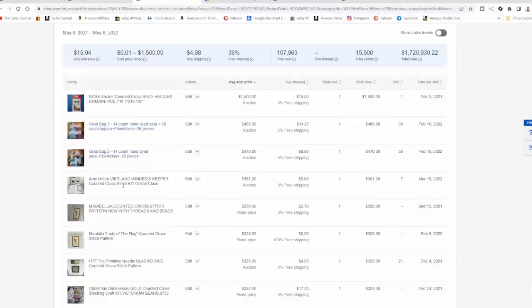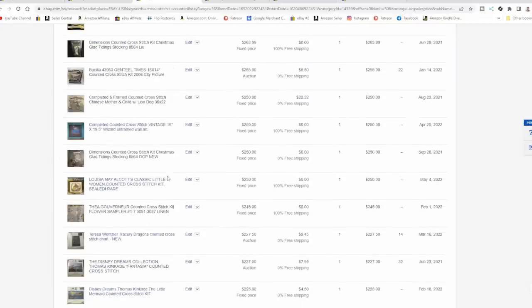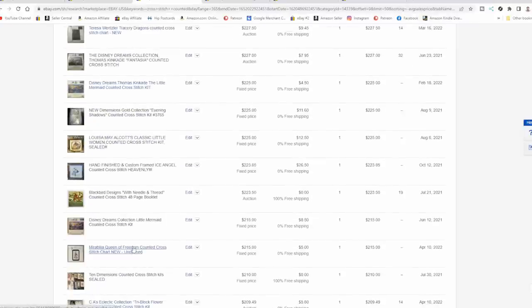There are some printing tools you can buy as well to do an entire business these days from your house setting up stuff like this. Some of the folks that are producing them right now are making a lot of money doing that because they're highly collectible. So this is just to give you an idea at the vast amount. Louisa May Alcott's classic Little Women counted cross stitch kit, sealed rare, $250. If you're not paying attention to this kind of thing, you're really missing out because they're horrendously well collected. They're horrendously well sought after as well.